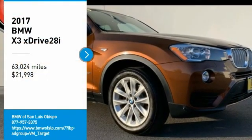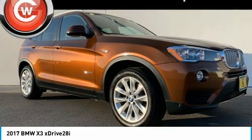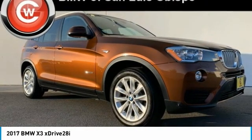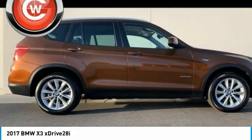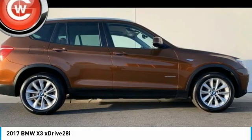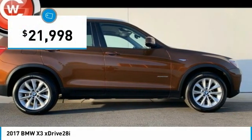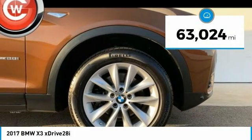Come test drive the 2017 X3. BMW X3 builds on the success of the original by developing its core competencies while adding new technology to establish new benchmarks for agility, efficiency, and comfort, and is priced below $25,000. This vehicle has less than 65,000 miles.